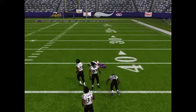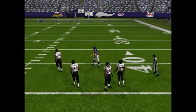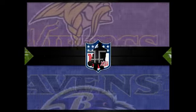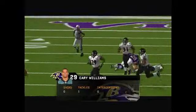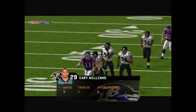The 40. Williams comes up to make the play at the 44-yard line. He shows a lot of determination in getting to the ball carrier on this one. Look at how he fights off the blocker, and he makes a heck of a play to bring him down.